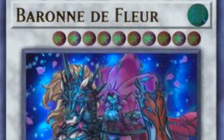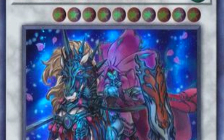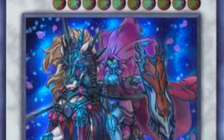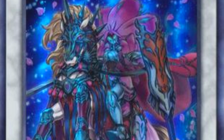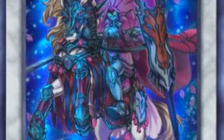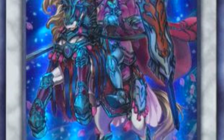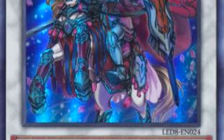Next up, we have Baron de Fleur, or perhaps Barony de Fleur. I don't know, people pronounce this card all sorts of different ways, but this is the brand new level 10 Synchro monster out of the recently released Legendary Duelist Synchro Storm. Now the bad news is I don't actually think there is a good replacement for this card. There isn't really a generic level 10 Synchro that does what this card does.